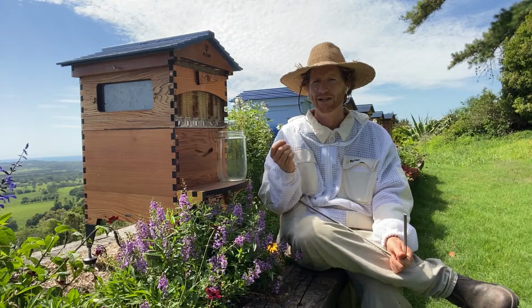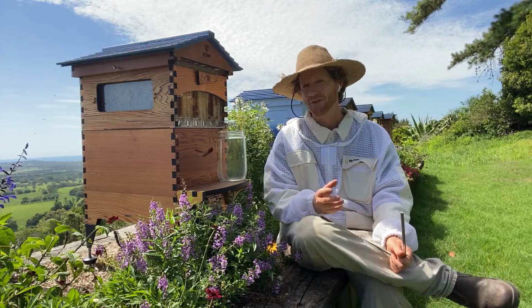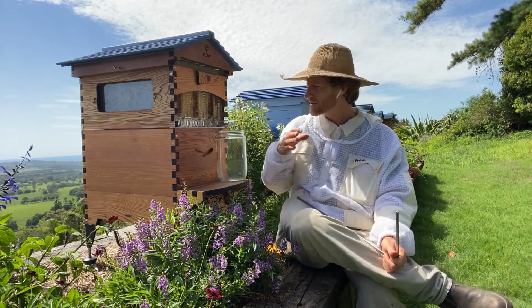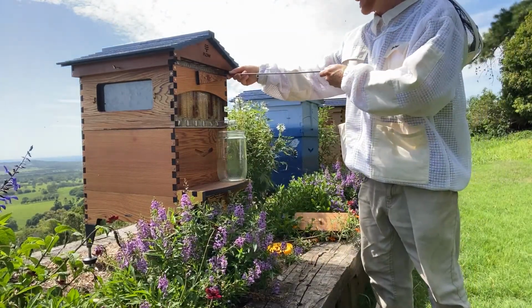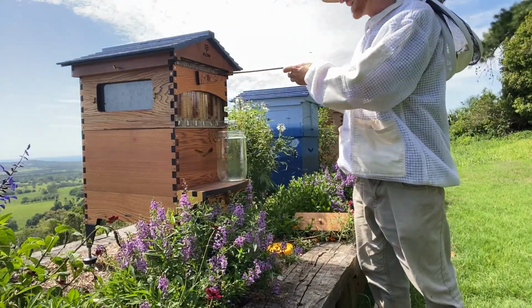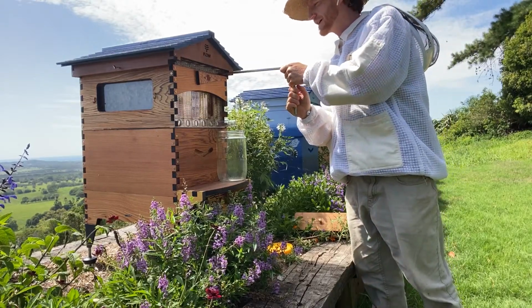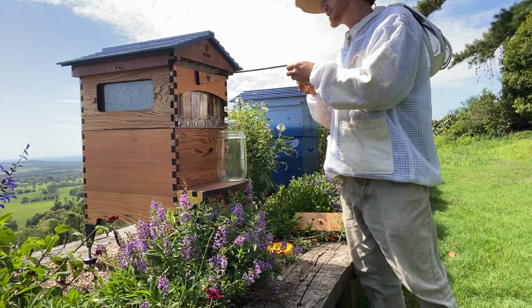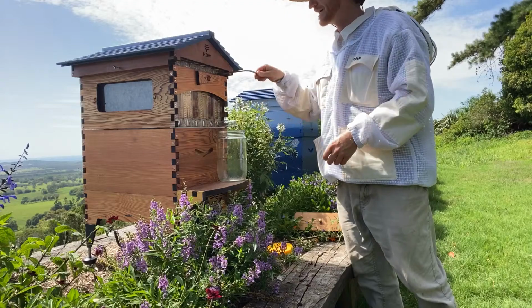These are Apis mellifera, the European honeybee. They are very good at surviving and keeping themselves warm. They use honey to actually keep themselves warm. They disconnect their wing muscles, they vibrate, and as long as they've got enough honey stores, they can survive quite cold conditions. So the answer is yes, the Flow Hive works in cold climates.